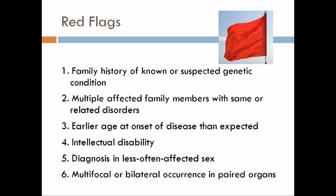And next red flag is a multifocal or bilateral occurrence in paired organs. So this would be a situation where you had, let's say, an ovarian cancer, and then a second ovarian cancer in the other ovary, or similarly breast cancer, and then a second primary breast cancer. Sometimes it's a little hard to tell if the second cancer is a new primary or a recurrence. So this is not always clear-cut. And sometimes part of the initial genetic evaluation is doing that detective work to distinguish, is it a new primary? And again, what is the familial pattern here, and does this fit together? So none of these red flags stand entirely alone, but if you start to see several of them in a family history, they can guide your assessment of the family history overall.